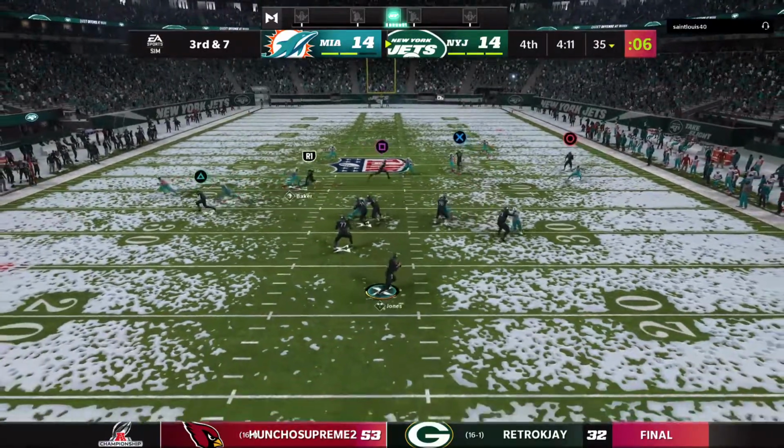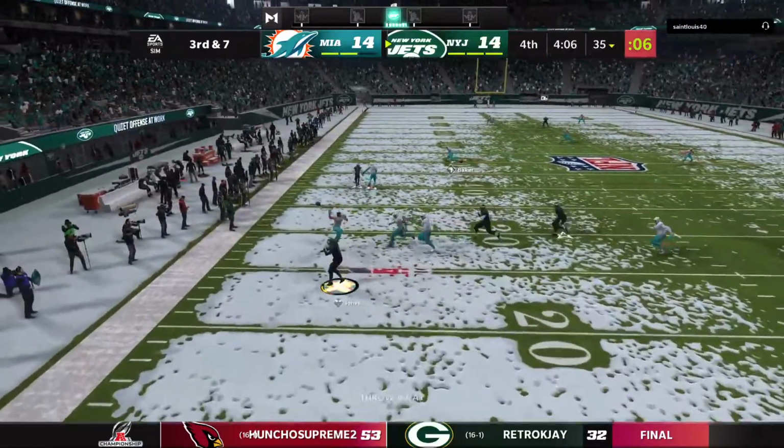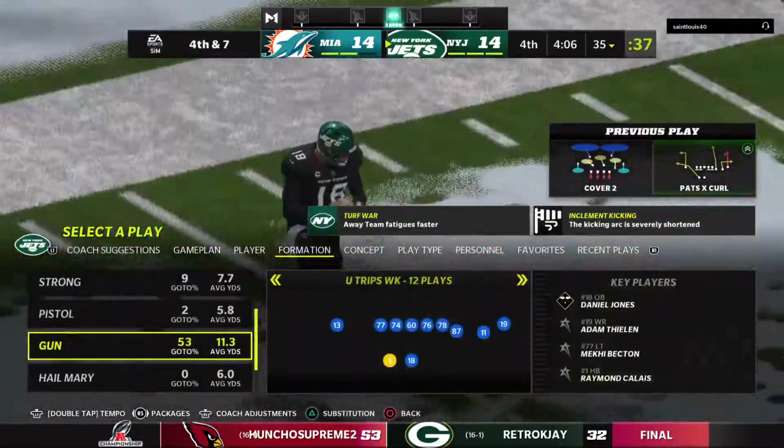Jones now on 3rd down. Buying time to his left. And he's left with no option here but to throw it away. The defense did their job.